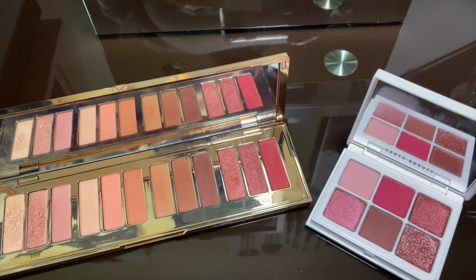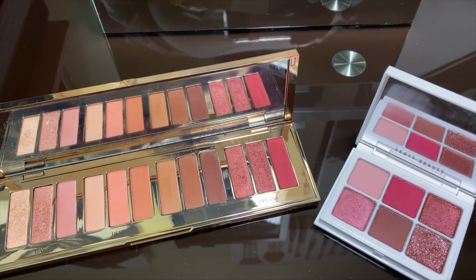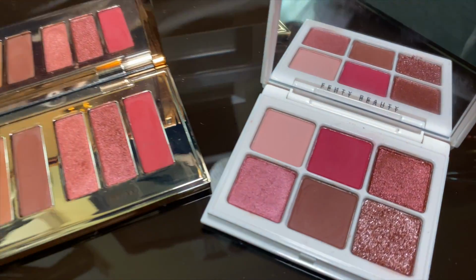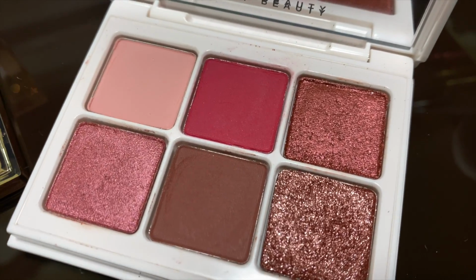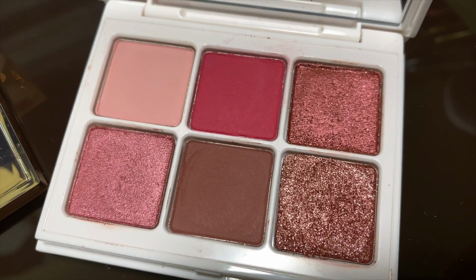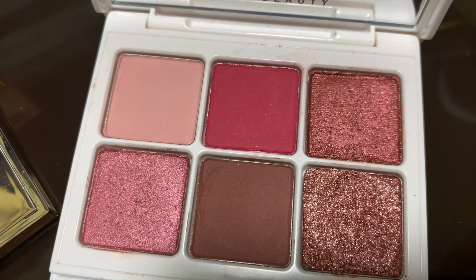So with that being said, I do have quite a few rosy mauve toned palettes in my collection that I pulled to show you guys in comparison to this palette. The newest one that I've acquired is the Fenty Beauty Snap eyeshadow palette in the color number 4, and I just wanted to show you guys these two in comparison just in case you were curious on whether or not it's similar. And in my opinion, it's not.